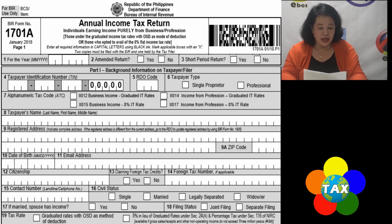Number 15, contact number, landline or cell phone number. Civil status: single, married, legally separated, widower. If you are separated, husband and wife, but there is no court order, your status is still married. Do not put there legally separated. When you put legally separated, there is already a court order declaring your marriage to be legally separated. But if not, your legal status is still married.